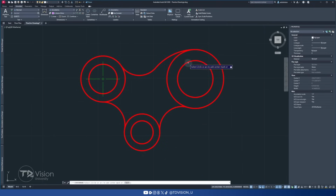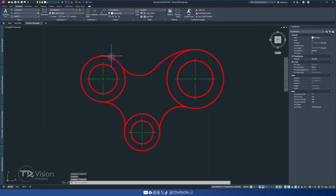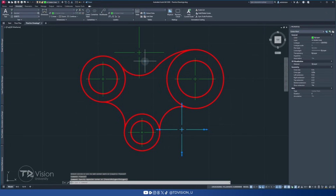So this is very similar to Dimension Layer or Dim Layer, where we're able to set a default layer for our dimensions. And of course, that is also available for leaders, where you are able to set a default layer for leaders. And so I really like that they added this for Centerline. And so whenever we place any of these elements, they are automatically placed on their appropriate layers. Bingo, love it.